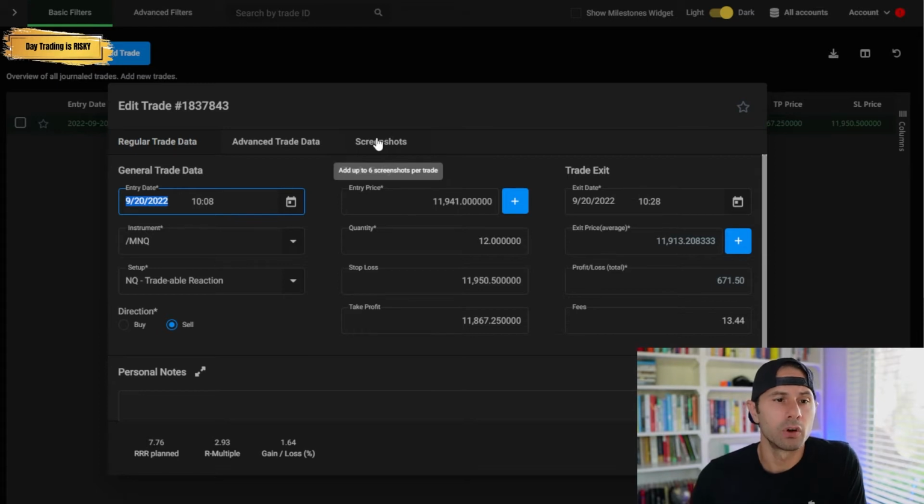So first, I had 12 contracts on the micro ES. I usually do a mini contract, but I've been trading the micro ES the entire month, and my risk has been going up, and now the calculator automatically increased the number of contracts. So at the beginning, I did have a very ambitious target. If you guys see, the original target was 11,867, and I ended up scaling out around 07, right?